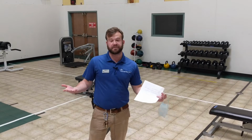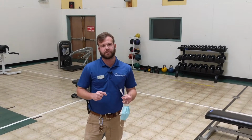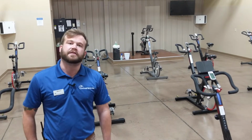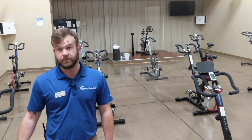So you probably recognize the floor in here and not much else. This is our repurposed strength training area, and the air in this environment is being exchanged every 3 minutes. Right now I'm in, as you can probably tell, our spinning studio. In this environment, air is being exchanged with fresh air every 3 minutes.